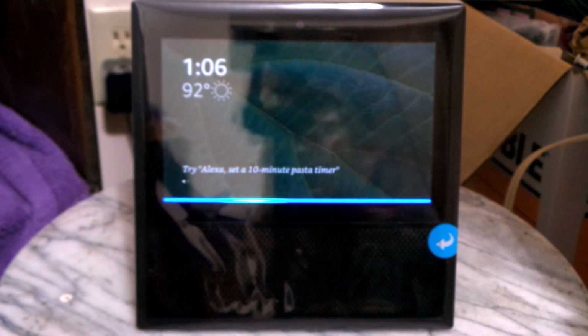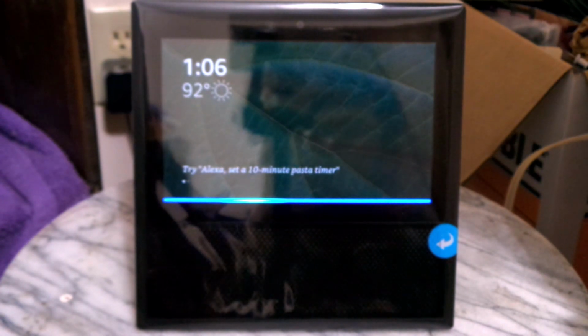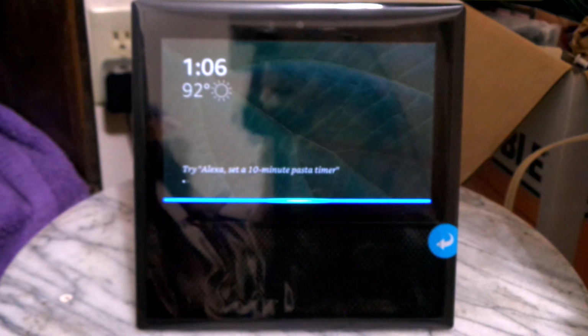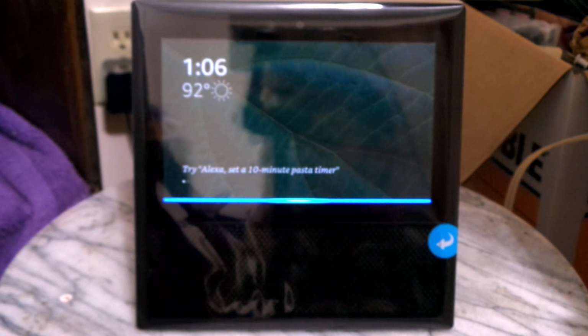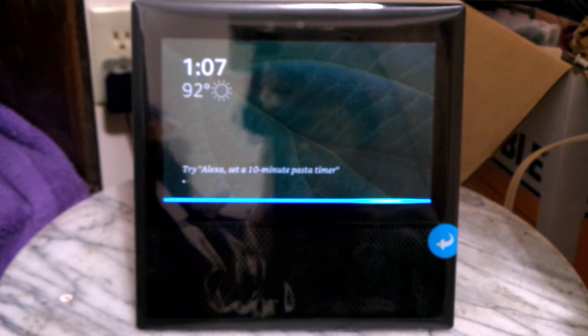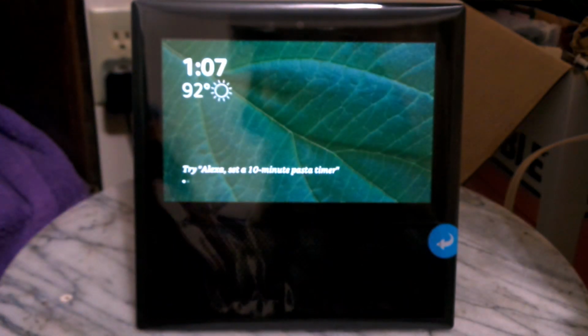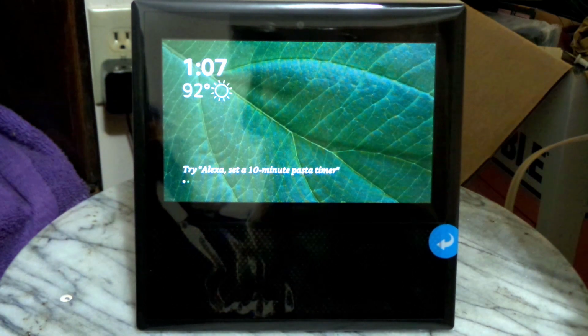Keep in mind, you can't interact with broadcasters on the Echo Show. There's no virtual keyboard that comes up. You can't like a stream. You can't really do anything on the Echo Show when it comes to interacting with the streamer. So if you want to chat, or follow them, you cannot do that on the Echo Show. The only way to do that is if you're on a computer, a laptop, a tablet, a smartphone.